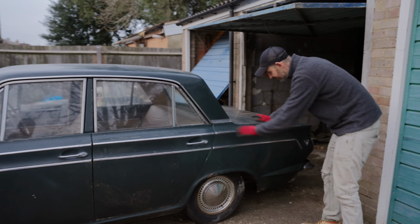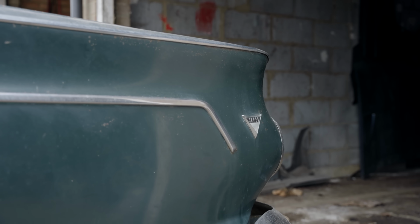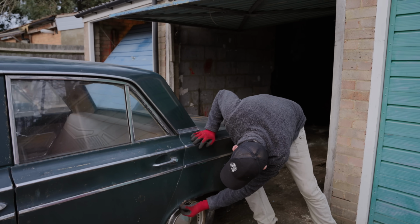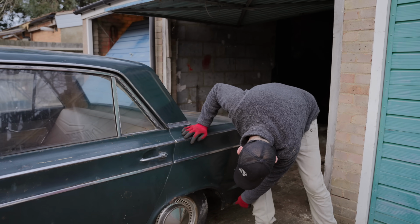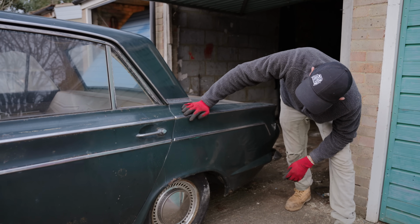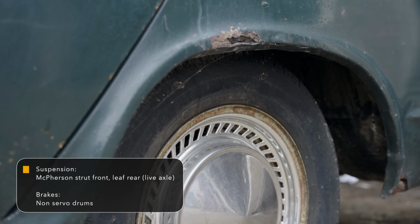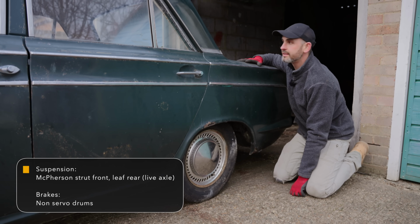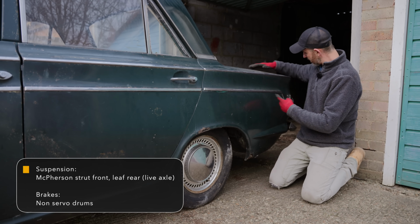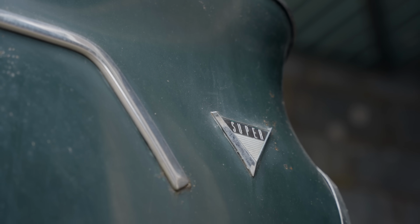I think it's had a repaint at some point and that's sort of turned into cellulite, which is probably from the damp garage. And yeah, the arch here, that's crusty, but that there and that there is really quite minor given how long it's probably sat for in the conditions it's sat. I'm pleasantly surprised. Yeah, if it was a two-door, it'd be worth a lot more, but this is an early car. A 1200 Super, early console badged car.